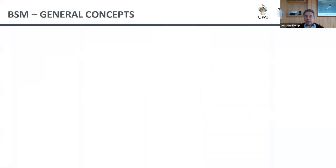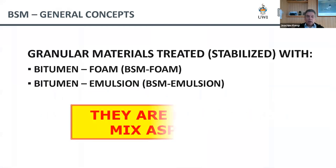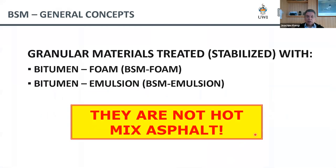What are BSMs? They are granular materials stabilized with bitumen foam and/or bitumen emulsion, BSM foam or BSM emulsion. What they are not is hot mix asphalt, and nothing that applies to hot mix asphalt, no tests, nothing applies to them.